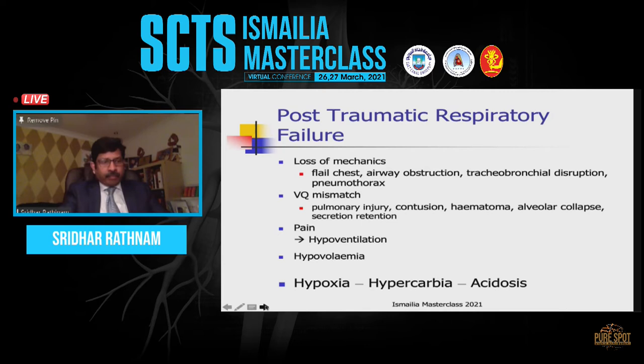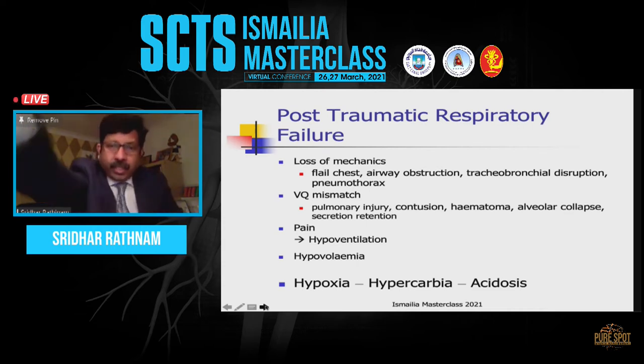And how does that manifest? It is due to loss of mechanics when we have flail chest, airway obstruction with blood, tracheobronchial disruption, and pneumothorax. Ventilation perfusion mismatch, that's due to the pulmonary contusion, hematoma, collapse, and secretions. Pain in itself causes hyperventilation, and there is hypovolemia. All of these result in hypoxia, hypercarbia, ultimately resulting in acidosis.